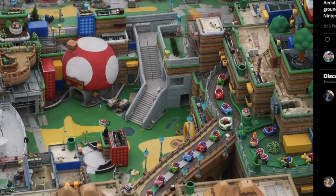Then the flip side of that, we have Toadstool Cafe, which looks amazing. It's getting really close to being done. I'm sure it's just about done. On the inside, that's a different story. We don't know yet, but we will see.